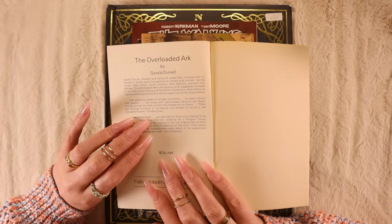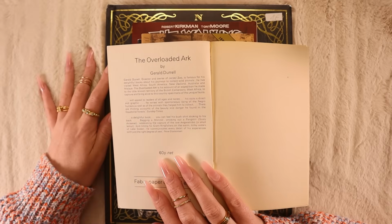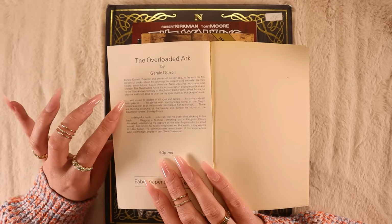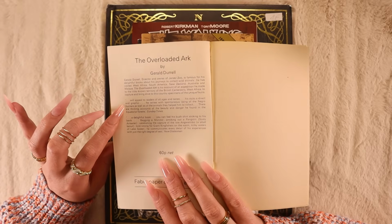The Overloaded Ark is his account of an expedition he made to the little-known territory of the British Cameroons, West Africa, to capture and bring alive to this country specimens of the unique fauna. Ooh, don't know how I feel about it. It's a bit weird, but interesting. Will appeal to readers of all ages and tastes. His style is direct and graphic.